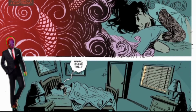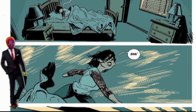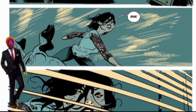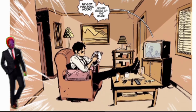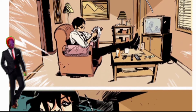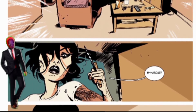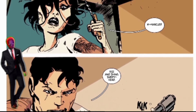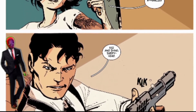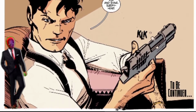So Saya basically passes out, and she wakes up in some apartment, and she hears a sound saying that they know she's in there. So she gets herself weaponed up and barges out of the door, and she sees that Marcus is waiting for her, and he says, rise and shine, sleepyhead. That's how the issue ends, with Saya being surprised seeing Marcus. It seems like they're going to have some revenge to do, to go and destroy King's Dominion. It's going to be interesting.